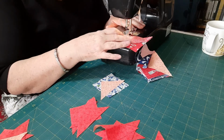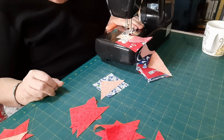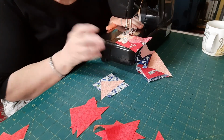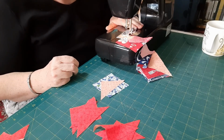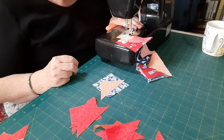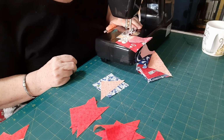So I'm sewing all my tops and bottoms on this round, turning them, sewing the other two triangles on the other sides, and then I'll get to the big triangles. Then I'll iron them and post them off tomorrow, ASAP. I need to get on with it.